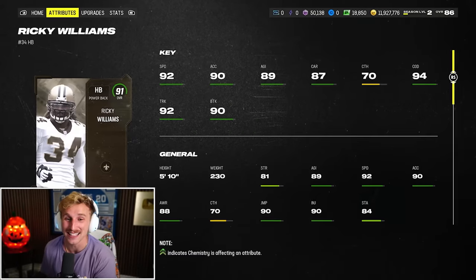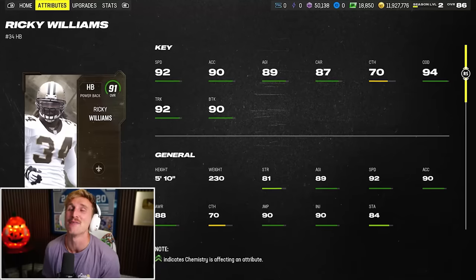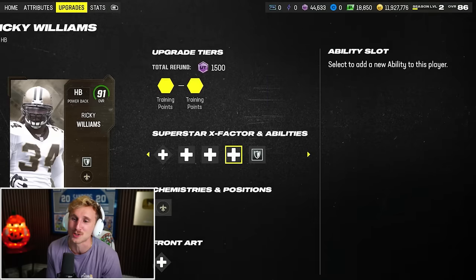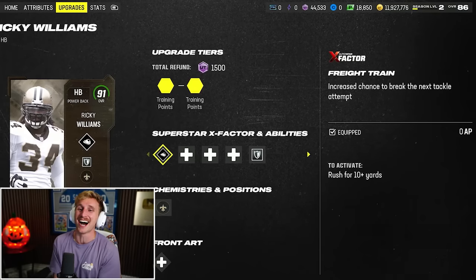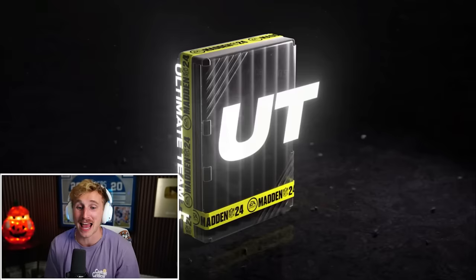This is the guy I wanted. I wanted Ricky Williams so bad. He has an extra ability slot, which could be tank. Oh my God, I kind of want tank. Dude, jukebox low-key might be better, but I haven't ran tank this entire year. I'm going to run tank and freight train. Oh, let's go. Ricky Williams, 91 overall. That's our brand new halfback. Huge. All right, well, this was an absolute success.